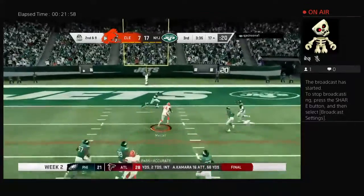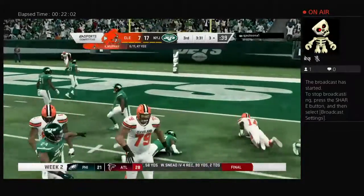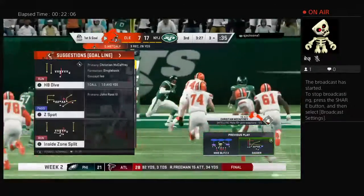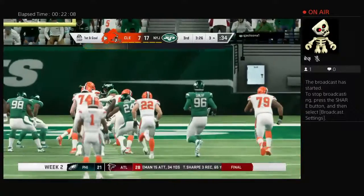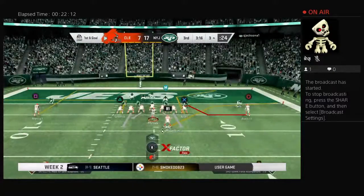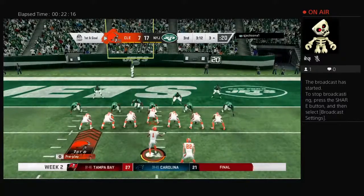Now Murray throwing on 2nd down. This one into the hands of Metcalf. And stopped a few yards shy of the goal line at the 3. 14 yards that time for number 14. 2 of their 3 red zone trips so far they've come up empty on. They'll look to reverse that trend on 2nd and goal.